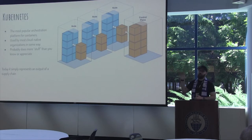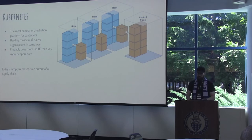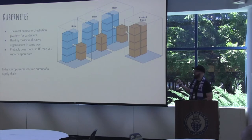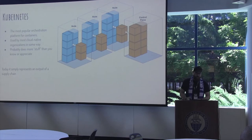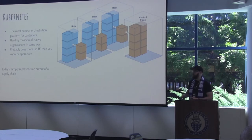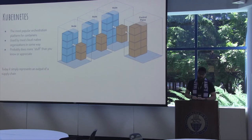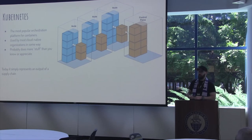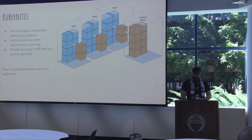How many people here use Kubernetes? Okay. I can never tell who's here for the supply chain and who's here for the Kubernetes. Kubernetes is the one that won the orchestration war, right? Everybody's using Kubernetes, we just accept it. Most cloud native environments are using Kubernetes in some way. Probably most of them are using a bunch of stuff that they don't know they need. Like, do they need high availability? No, sometimes you just get thrown at Kubernetes.